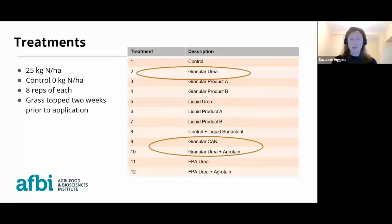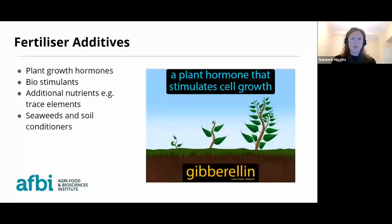Yeah, that's just the granular products that were included. In these two liquid fertilizers, as with other fertilizers, there are often certain additives. These particular products contain gibberellins, which is a plant growth hormone that stimulates growth. The idea with this product is that the company designed it to be applied early in the spring and promote that early spring growth.